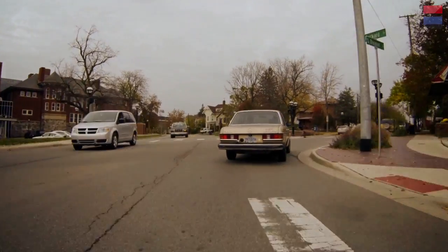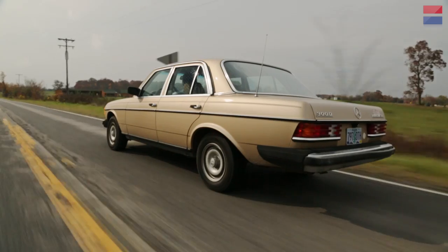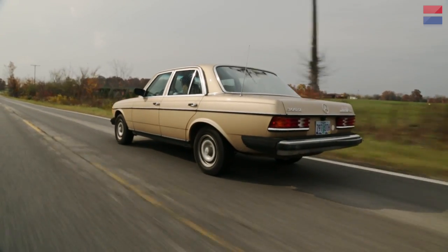And I'm kind of afraid of what this car says about me, but it's solid, it's reliable, it's robust, it's well made, it's got a lot of integrity, and I hope that I represent those values.